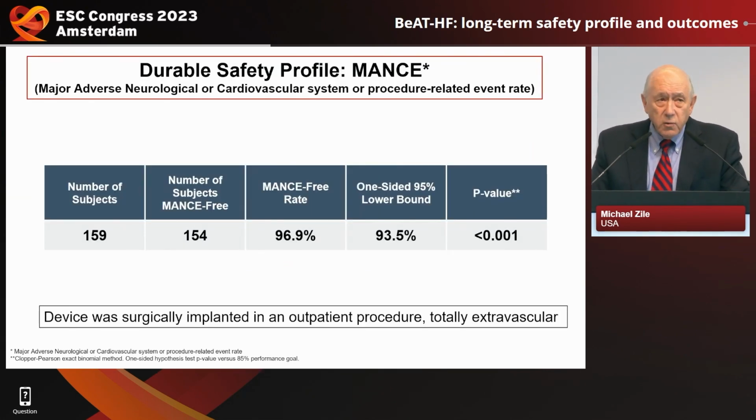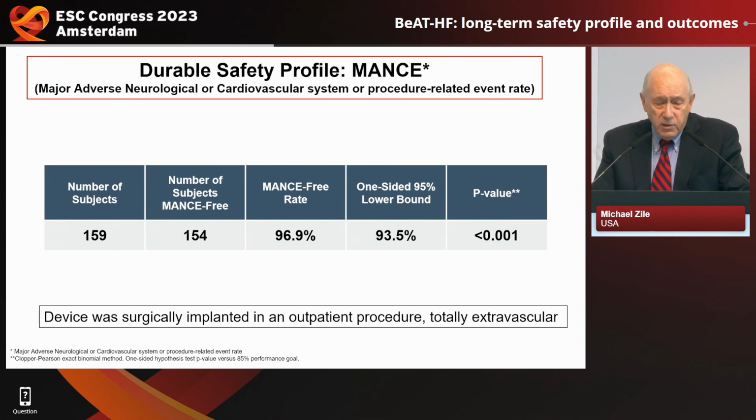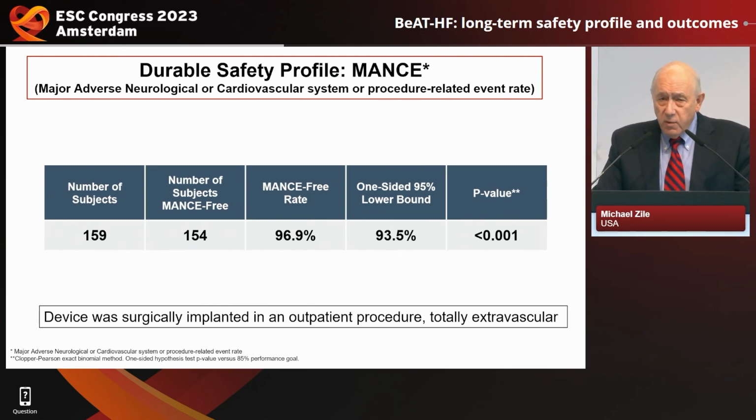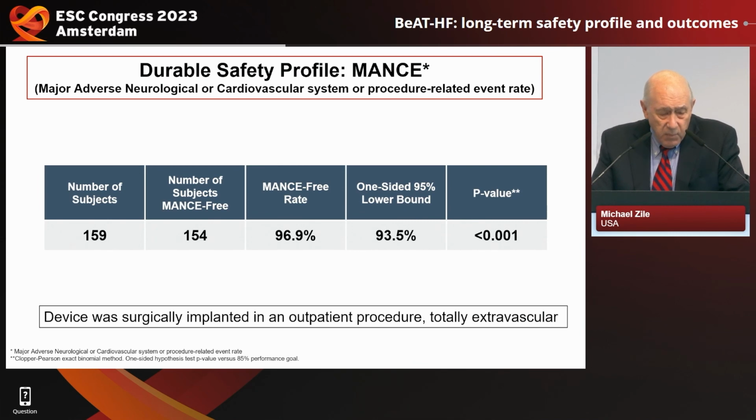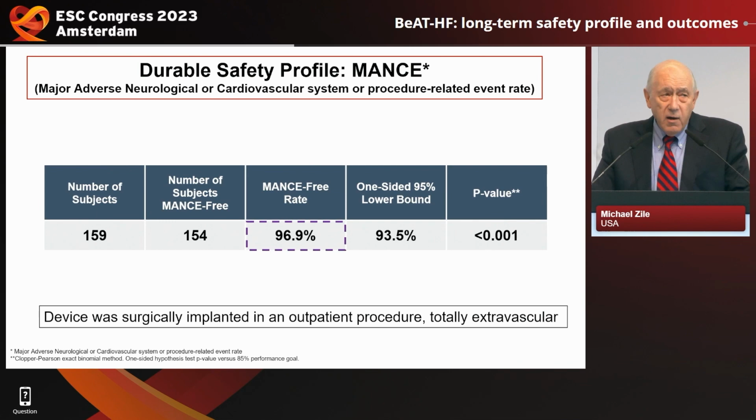Now let's turn toward the long-term durability of safety and the efficacy endpoints of symptomatic relief. This device, remember, was extravascular and had a very durable, safe profile in terms of MANTS, the major adverse neurologic and cardiovascular system or procedure-related event rate, with a 97% MANTS-free rate, which was maintained through the entire course of the trial.